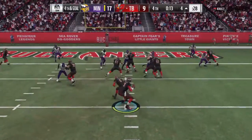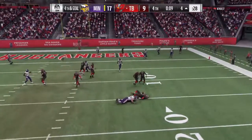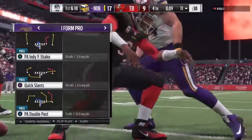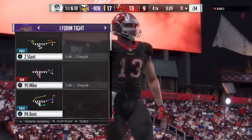And they're definitely showing blitz here. He's back to throw. And he's going to have to eat this one as down he goes. They're turned away on 4th and goal. And the Vikings are going to win this football game.